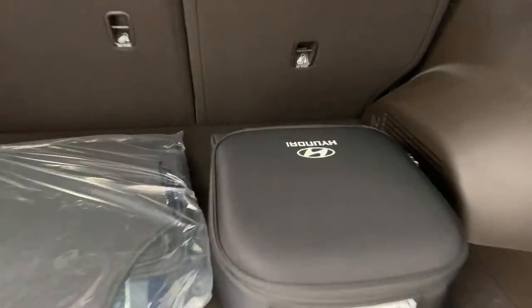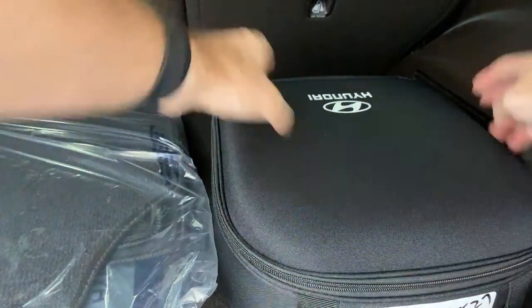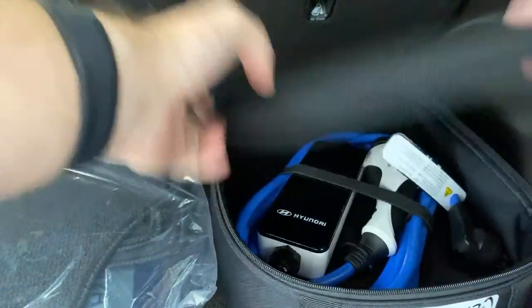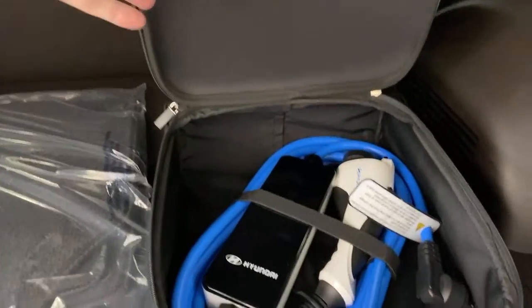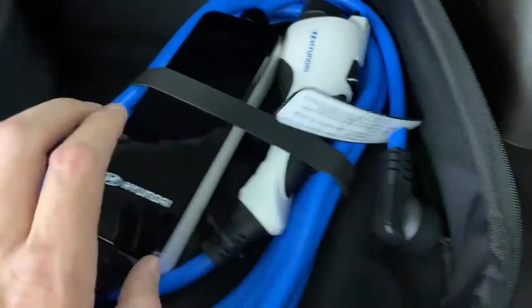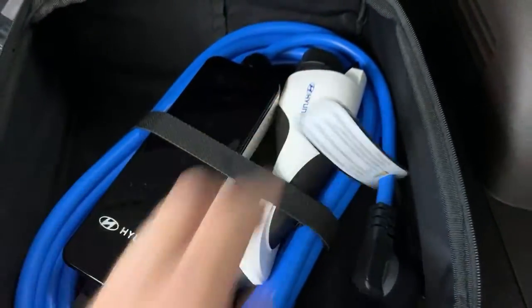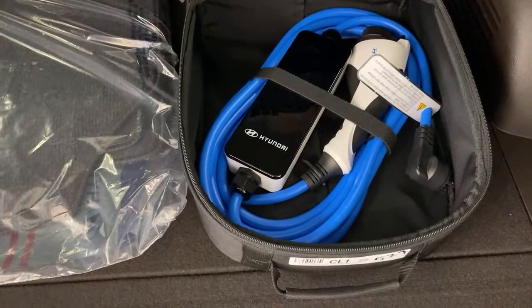Charging, let's just see what we've got in the Hyundai bag here. It's probably all wrapped up. I haven't opened it yet, but this will be your level 1 charger. All right, open it up, and that's what it looks like. There's your level 1 charger. So when I say you can plug it in the wall like a cell phone, there's your 3-prong plug. There's your little display, which tells you what's going on. Plug that into the side. This is a standard Kia Hyundai charger.